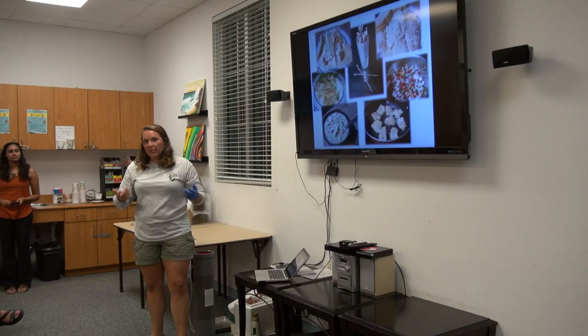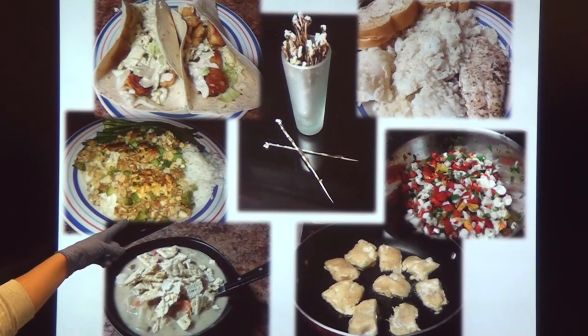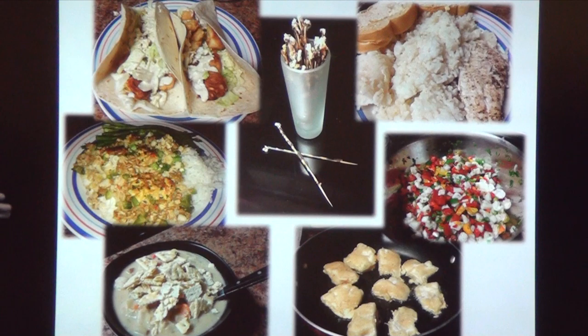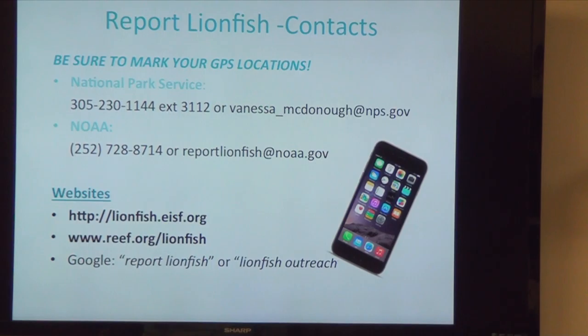You guys can feel free to come check this out after. Do they buy fishing lines? No, they do not. You have to actually go down and dive and get them. Unfortunately, that's the only way so far to get them. These are some recipes. Don't they look delicious? The ones in the middle are actually the spines that people made into toothpicks. There you go. My personal favorite is the tacos. I just love tacos and lionfish tacos. Ceviche is also really good.